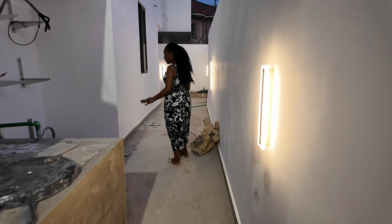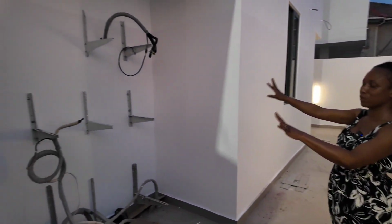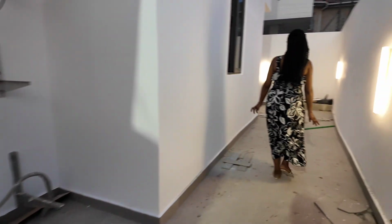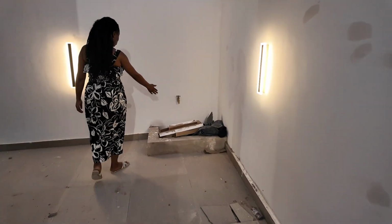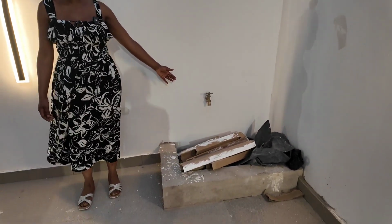And as we're going, because it's still under construction, you're going to see a lot of things like the wall brackets for the air conditioning units, which will all be fitted very, very soon. And then, as usual, in every Ghanaian home, you get an outside tap, an outside sink.